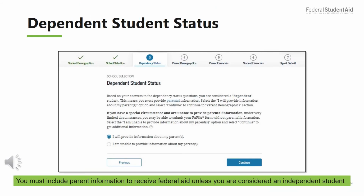All students are required to provide parent information if determined to be dependent. If a student does not have parent information at this time, he or she can click Save and continue at a further time.